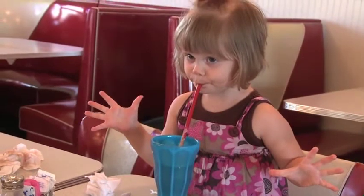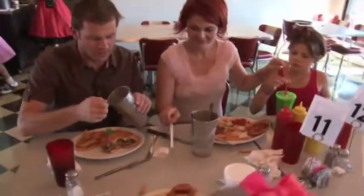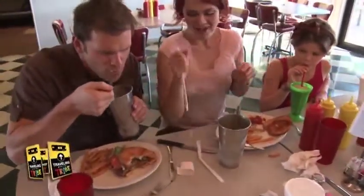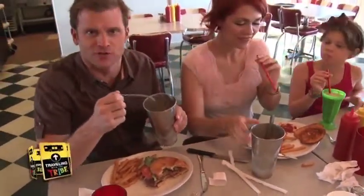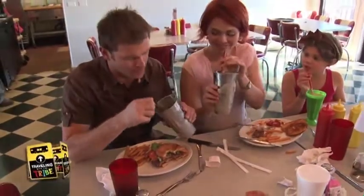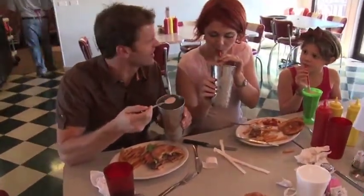That's when you know the food is good. More chocolate, that's exactly what we want, right? I'm all about it. This Bluebell is as good as the other Bluebell that we just had. Wait a second, it's the same, isn't it?